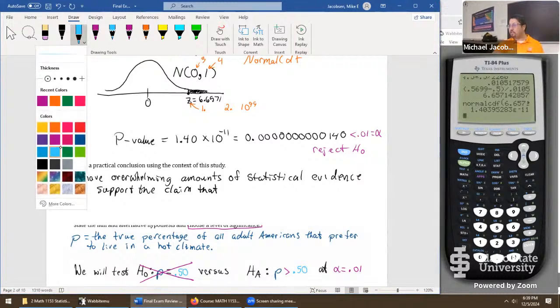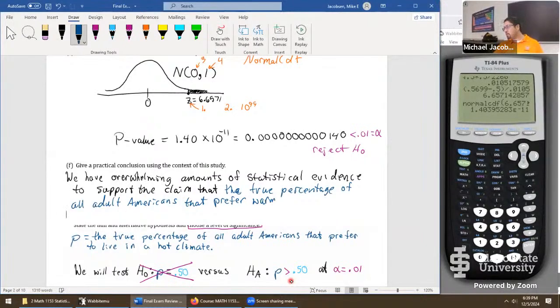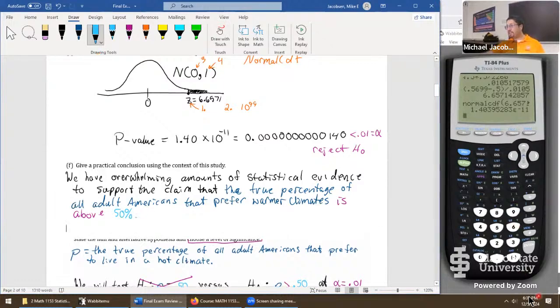I'll just do the standard thing that we're kind of used to doing. I'm going to read out the hypotheses that we wrote just verbatim. It's more specific. It's easier to understand. I think it makes a better interpretation. We'll say that the true percentage of all adult Americans that prefer, I'll just say, paraphrasing even more, prefer warmer climates. Now we can come over here and say is above 50%. So that finalizes that one there.